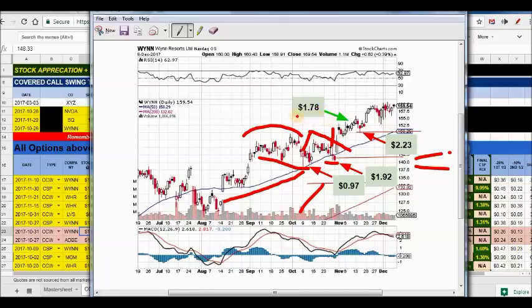Well, guys, I end up writing a covered call. Remember, I own the shares. I end up writing a covered call right here, guys, picking up $1.78. At this point, WYNN's trading at 155. Now, to be clear, I wrote a 155 covered call on WYNN when the stock was at about 148. Well, guys, it rocketed past 155. I needed to buy the option back. So I got paid like $1 for that.